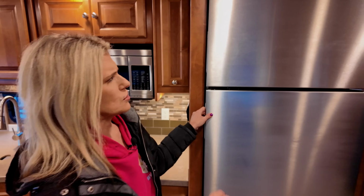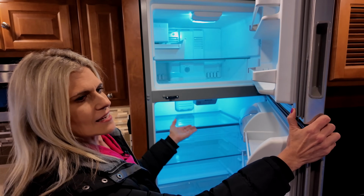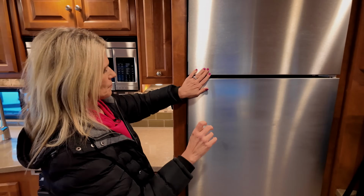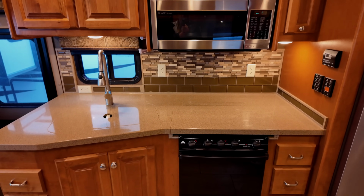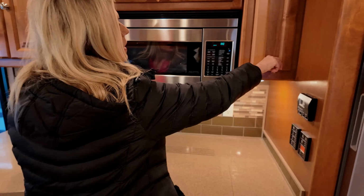You have a Maytag fridge, which is really large. Now again, it's one of these that it's set a little high, so if you're on the shorter side, you're gonna have a little trouble with that freezer, but it's a good size fridge and freezer there. Now the kitchen is stunning. Solid surface countertops. Here's your light controls and your HVAC here. You have a mini pantry.